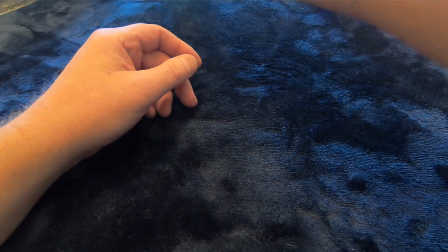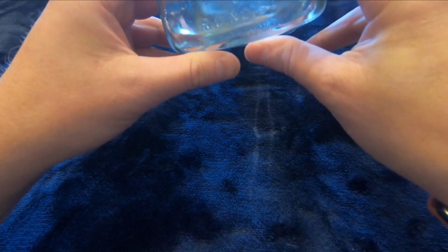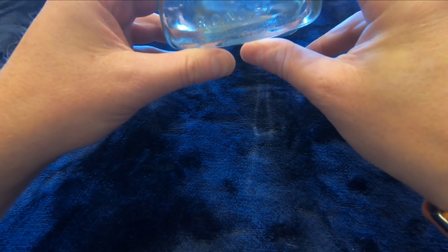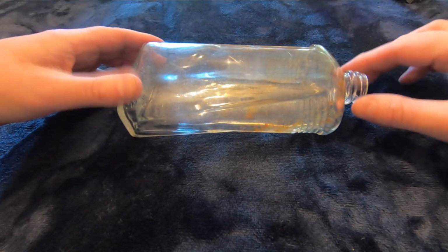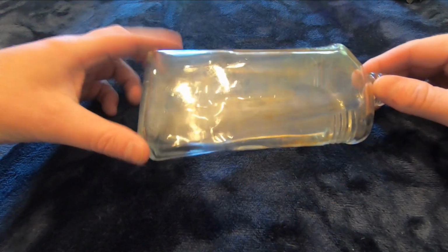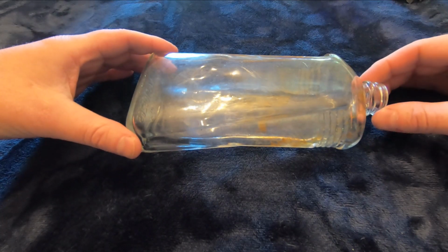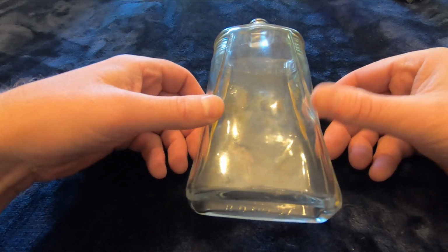So that's cool. And this one, which is actually my favorite one, this was the second one I found. This also has a patent number on it, 105265, and that came in as 1937. The design was patented in 1937. Again, I don't know how old this bottle itself is. I don't know how long they would have been producing the same bottle.